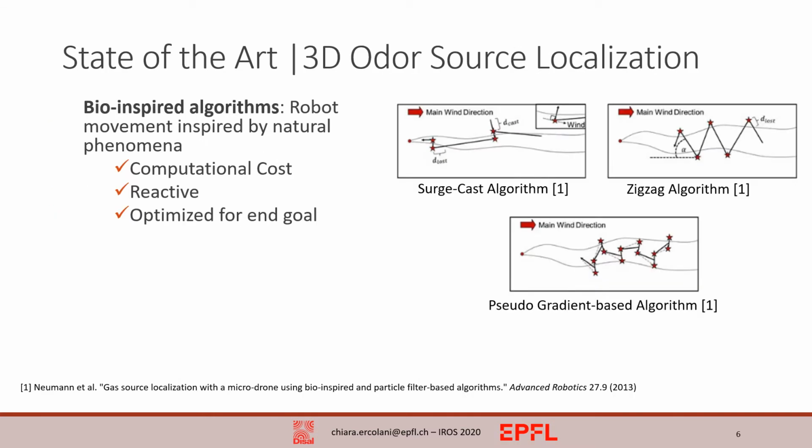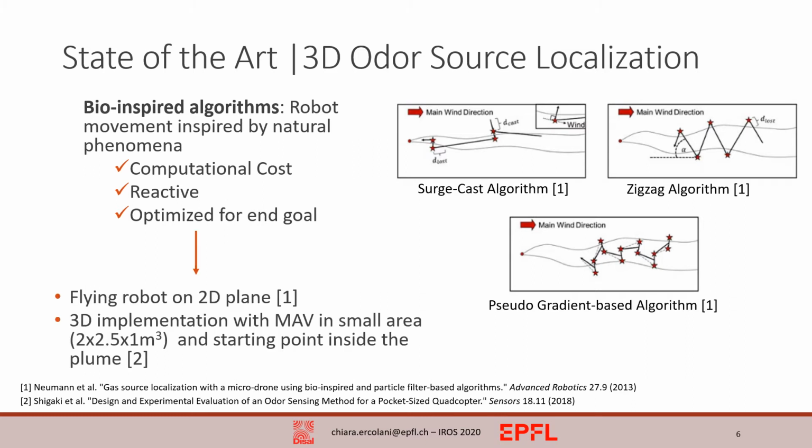An important class of 3D odor source localization algorithms is that of bio-inspired algorithms. In these algorithms, the robot movement is inspired by natural phenomena. These are good candidates for deployment on flying vehicles because of their low computational cost, the fact that they are very reactive, and the fact that they are optimized for the end goal. There are a few examples of these algorithms deployed on flying robots.